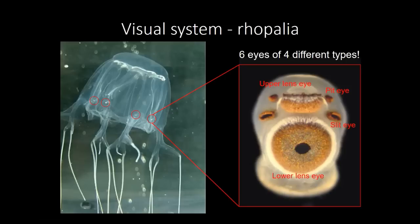Depending on how you want to define eyes, the four smaller ones to the side, which come in pairs, which we call the pit and the slit eyes, they're not image forming. So you can maybe call them more appropriately ocelli. But the two central ones you have here, which we call the upper and lower lens eye, are proper eyes, basically built like our eyes. As the name already implies, they have a proper lens. They are camera type eyes, so it's a single lens with a single pupil and then a hemisphere retina in the back, as you will see in a minute. So they have four of these ropalia, giving them a total of 24 eyes, of which 8 of them are image forming.